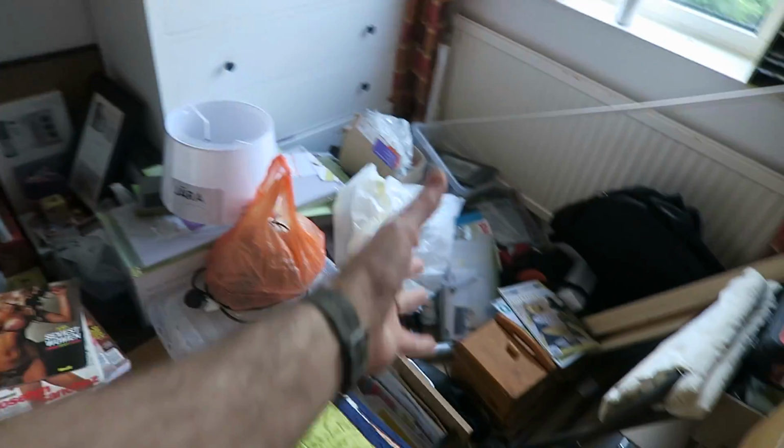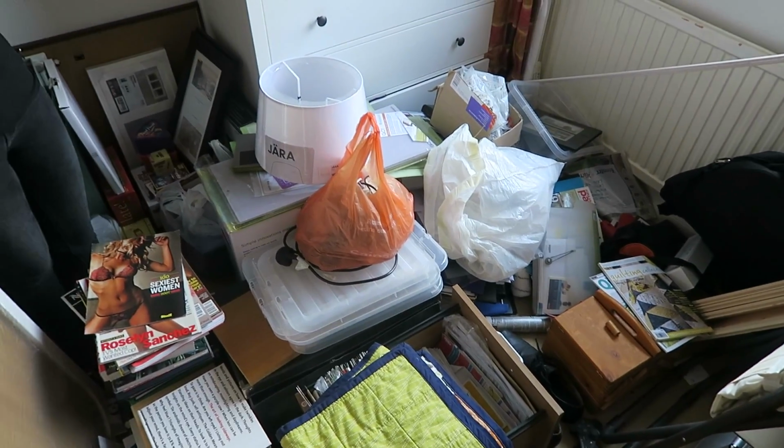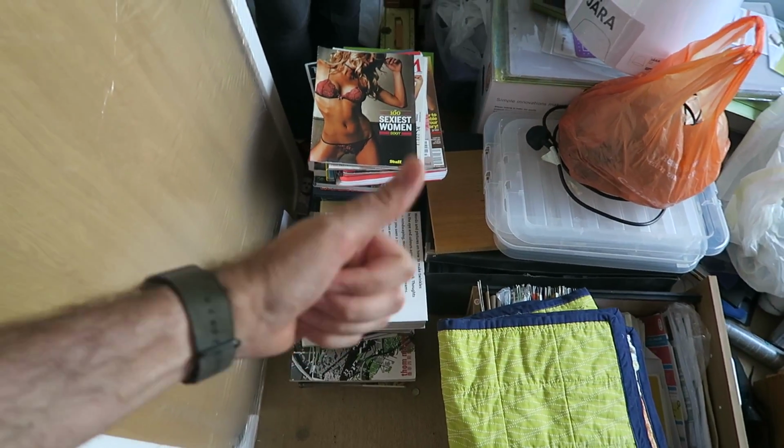The floor is still a bit of a mess. But this is a lot worse. No, it's not a lot worse than it was. It's not as bad as it was. There's stuff that's going into either the bin or to the charity shop. We're keeping this little pile of stuff here, which is good.